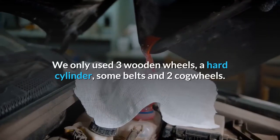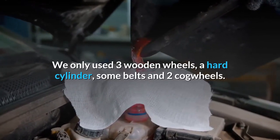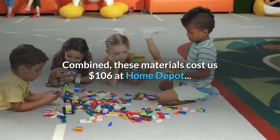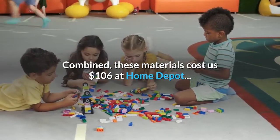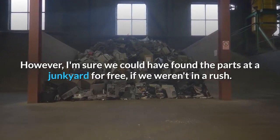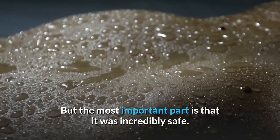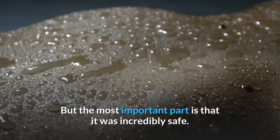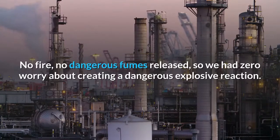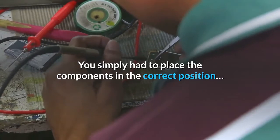We only used 3 wooden wheels, a hard cylinder, some belts and 2 cogwheels. Combined, these materials cost us $106 at Home Depot. However, I'm sure we could have found the parts at a junkyard for free, if we weren't in a rush. But the most important part is that it was incredibly safe. No fire, no dangerous fumes released, so we had zero worry about creating a dangerous explosive reaction. You simply had to place the components in the correct position.